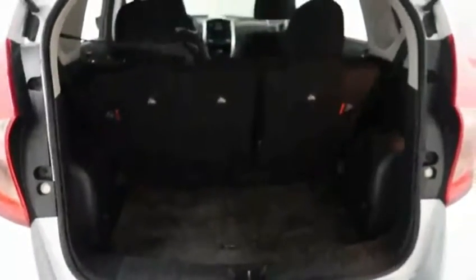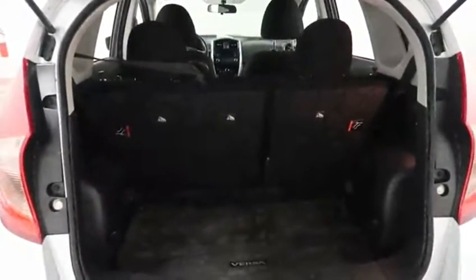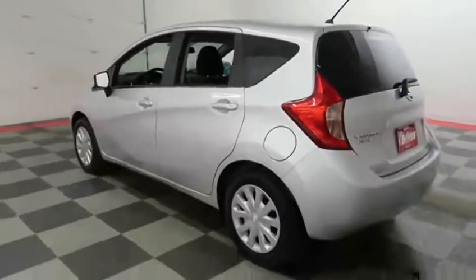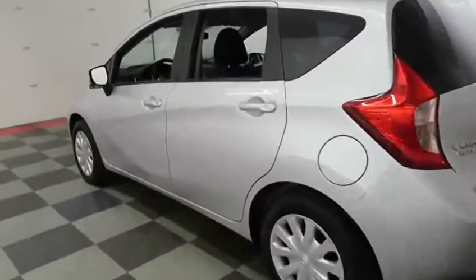Coming back to the rear, inside of the trunk, as you can see, is very clean. That second row seating folds into a 60-40 split to give you some extra space when needed. And the reason that I'm showing you this Nissan today is because I would like for you to see all angles of this before you schedule your test drive or before we ship this out to you.